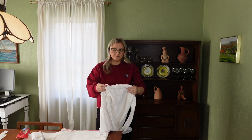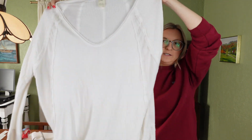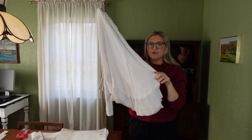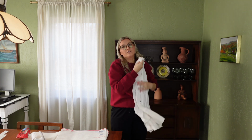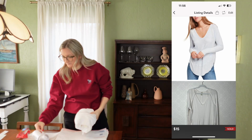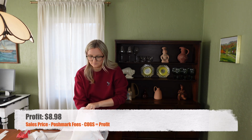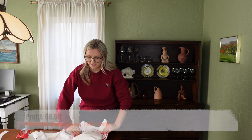Okay, this is another bins pickup. This is We the Free. This is in excellent condition. I don't even think that this was worn. And this is just another Free People brand. It's just a thermal tunic. These I think are so oversaturated on the Poshmark app. So this only sold for $15. My earnings were $9.98. Which is fine. Again, this was just a bins pickup.